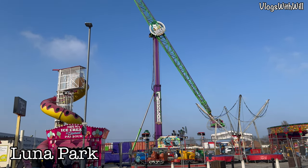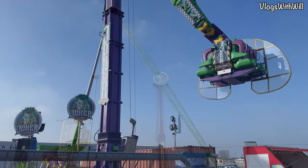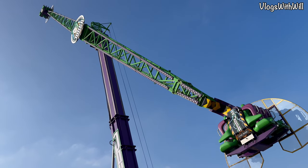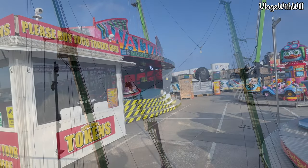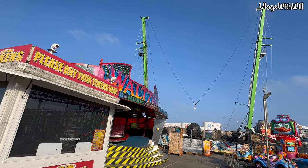Also for this year in Ingoldmells, Luna Park returns across on Fantasy Island, where they've got another new ride there too called the Joker. I'll give you a look at that now. As we are just at Luna Park, we caught it just in time as they're currently building the reverse bungee up, as you can see.